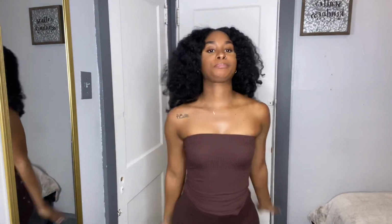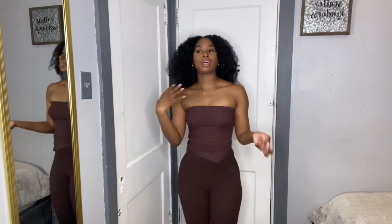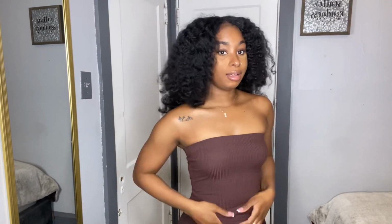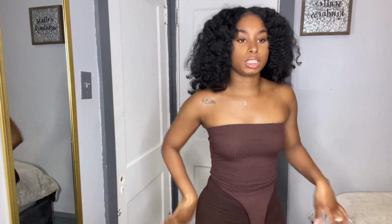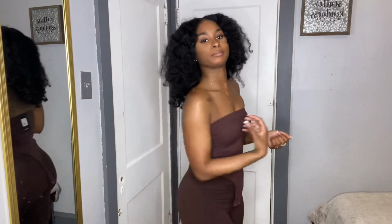So yes, again, you could wear this together if you're doing that two-toned type of look. I wouldn't be mad at it. This was just put together for the purposes of showing you guys both items.